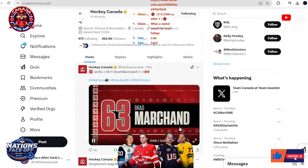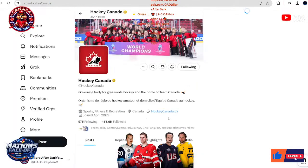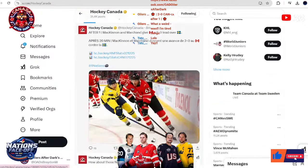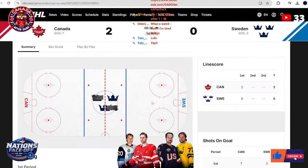Well, how dominant was Canada in that opening period? Well, it took till just about the 14-minute mark for Team Sweden to actually register their first shot on goal. It was William Nylander in with a subtle, non-dangerous opportunity coming in off the left side to test Jordan Binnington. But for the most part, Jordan Binnington had a pretty pedestrian first period. He was not under pressure. Halfway through the first period, to put things in perspective, shots on goal, just 3-0. And again, the Swedes could mount not much of an attack in the opening period.